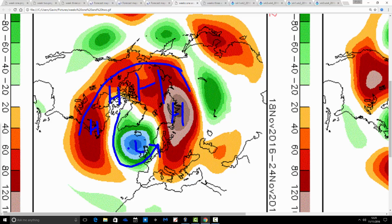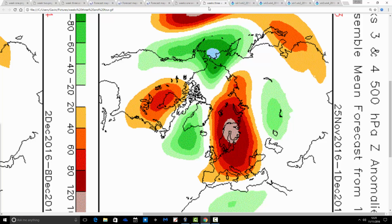That's a deep trough sitting just to the northwest of the country, and those blue colours turn up. That's a deep trough. So that one, the 18th to the 24th, in agreement with the JMA, is to be quite a wet week. We might have to think a bit about flooding, localised flooding, as we go through this latter stage of November.